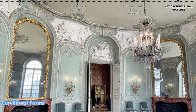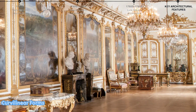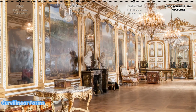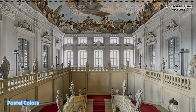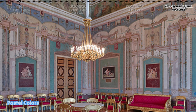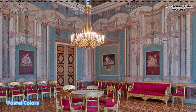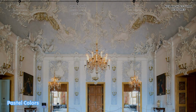2. Curvilinear forms. Unlike the straight lines and rigid symmetry of earlier styles, Rococo design embraced curves, creating a sense of fluidity and movement in both facades and interiors. 3. Pastel colors. The use of soft, light colors, especially in interiors, contributed to a sense of warmth and intimacy, reflecting the Rococo emphasis on comfort.